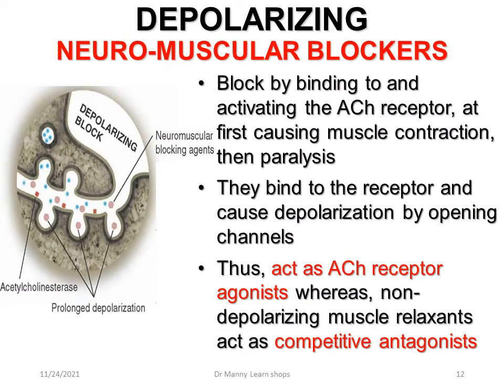Then you've got depolarizing neuromuscular blockers, and they block by binding to and activating the ACH receptor. And when this happens, you get a muscle contraction, one only, followed by paralysis. They bind to the receptor and cause depolarization by opening sodium channels. Therefore, they act as an ACH receptor agonist, whereas non-depolarizing muscle relaxants act as a competitive antagonist.